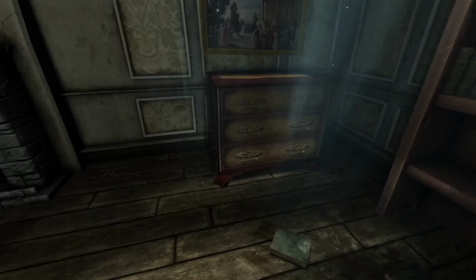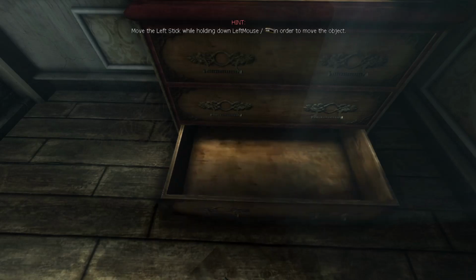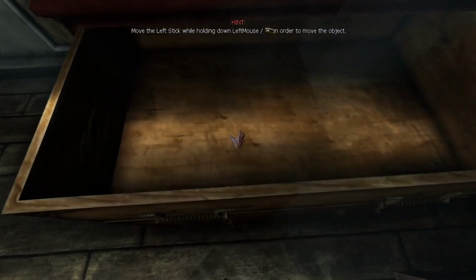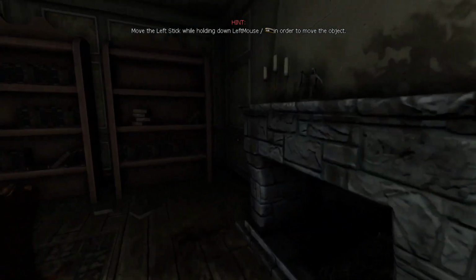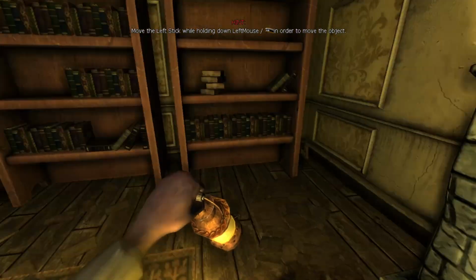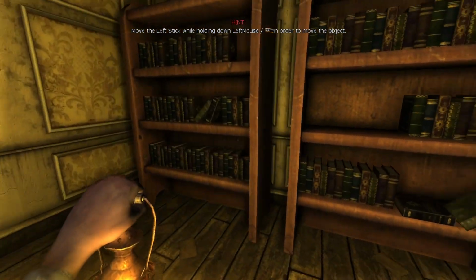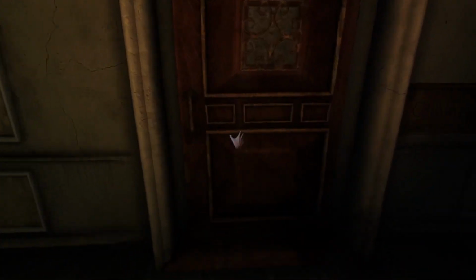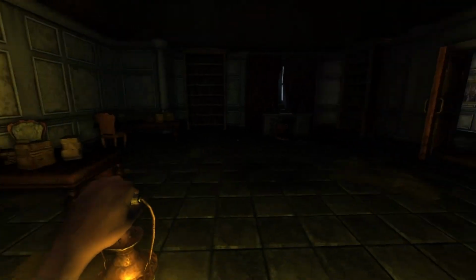That's interesting. Try this door out. Black.